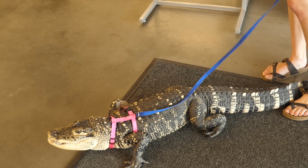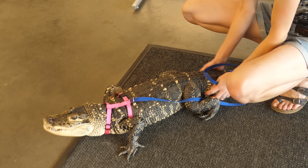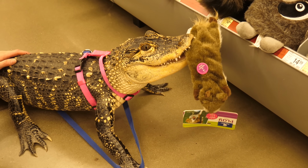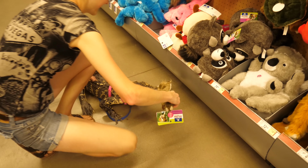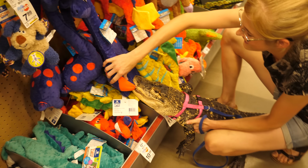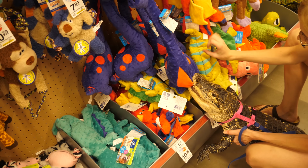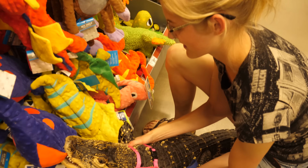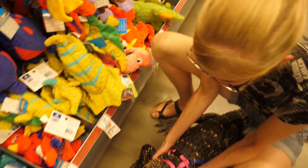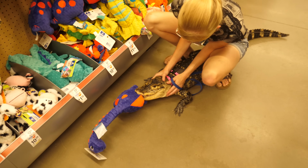Oh, yep. Now she's laying down. She's like, this seems like a good place to lay down. It's a perfect place. Come on. Don't eat it. No, you can't eat it. Oh, jeez. No, you can't eat that. Rex, you would eat that toy. You can't have that one. No, I'm sorry. That's not a good alligator toy.